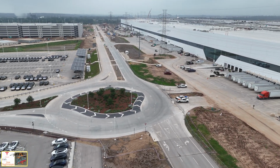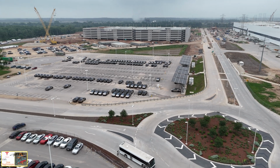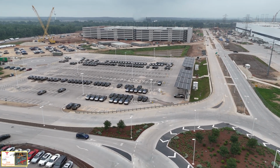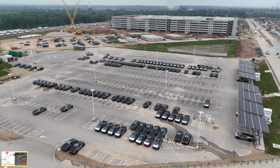As I turn towards the testing and calibration lot, it's a good view over the turbo roundabout and the lot itself. Most of the Cybertrucks continue to be stored here temporarily.